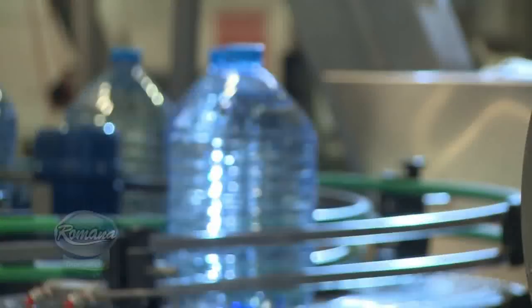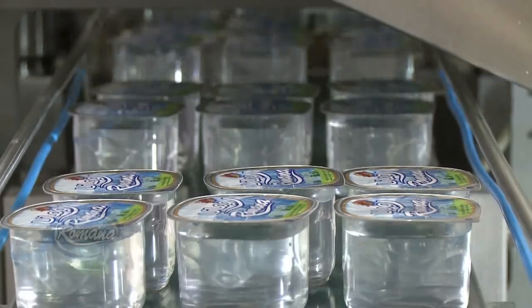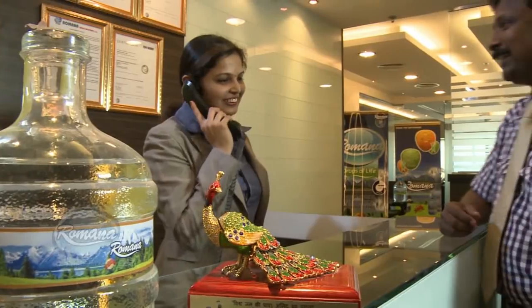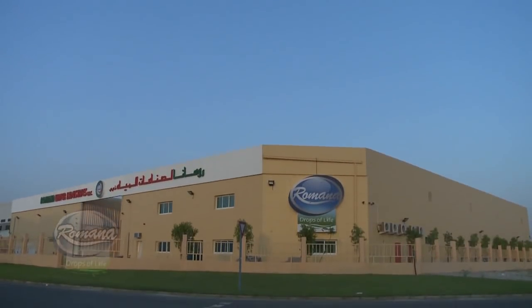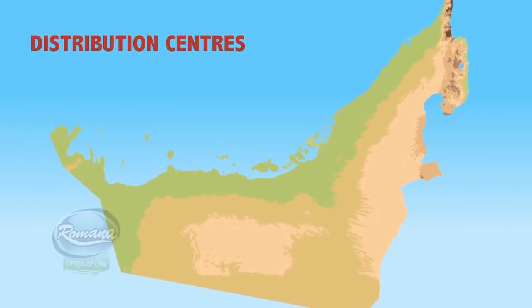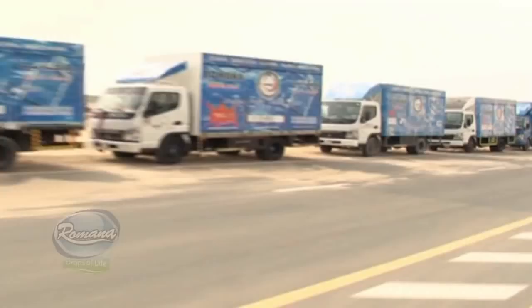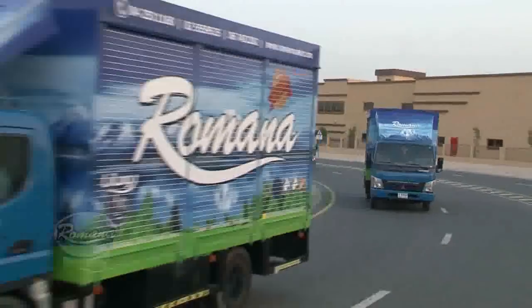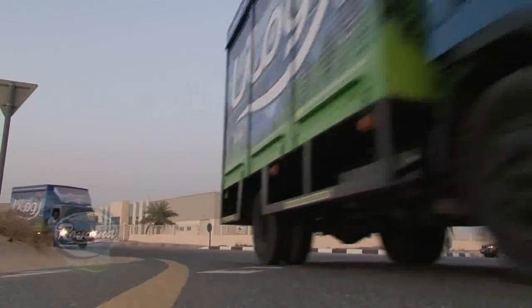Romana manufactures and distributes potable water in a variety of packaging. The only water company in the UAE to have more than 12 different packages. Headquartered at Dubai, Romana has distribution centres in all the seven Emirates, as well as in Al Ain. Its own fleet of vehicles makes prompt deliveries to all corners of the nation, ensuring complete customer satisfaction.